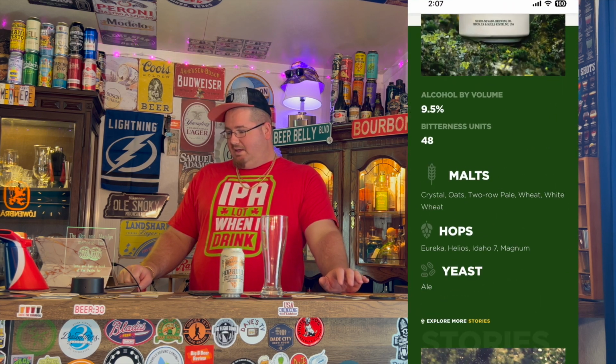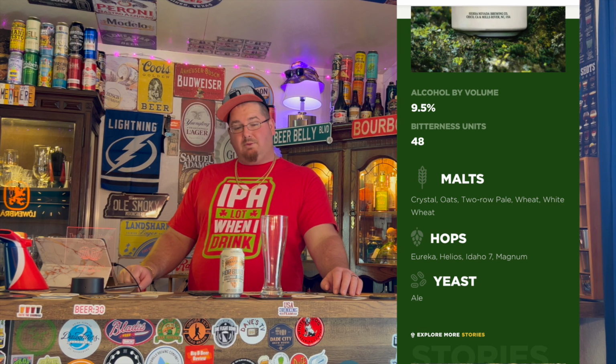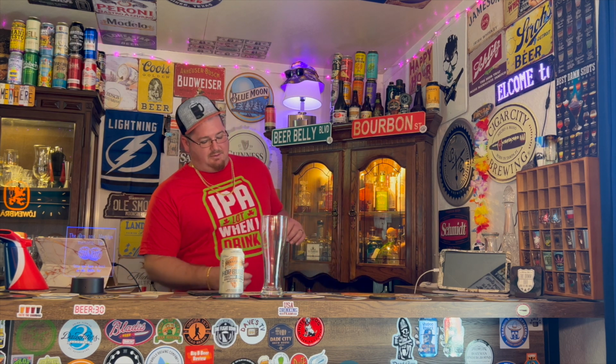Anyways, I like how they put the ingredients on here. The malt bill is crystal, oats, two-row pale, wheat, and white wheat. That's quite a malt bill for an IPA. And the hops: Eureka, Helios, Idaho 7, and Magnum hops, using an ale yeast. Wow, that is quite a malt bill for an IPA. More gives it that high ABV. So enough chatter, let's get into it.